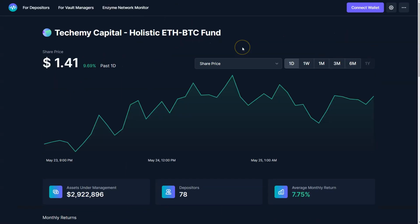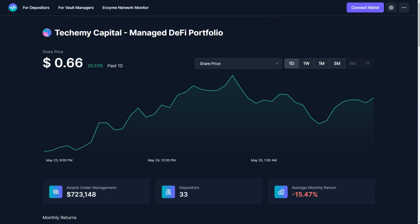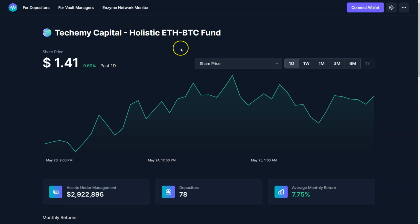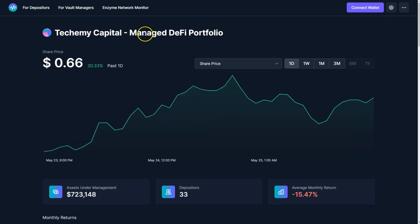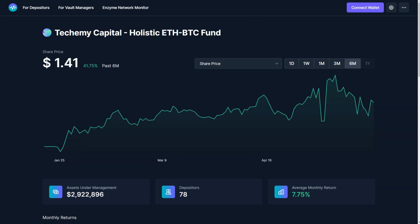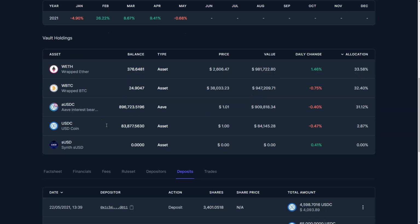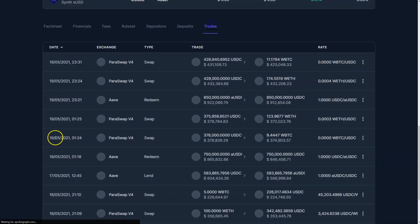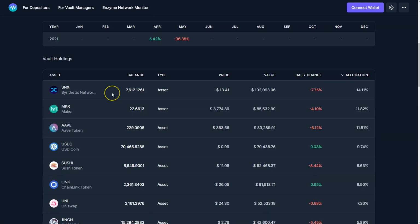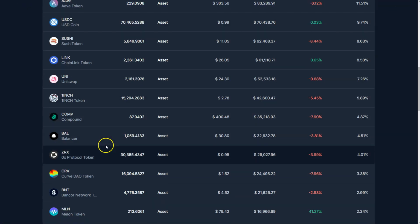Lastly, I'll just talk about the ETH-BTC fund and DeFi portfolio on Enzyme.finance. The ETH-BTC fund has done decently well, so I trade both of these. This one's mainly technicals and fundamentals. This one is less technicals, more fundamental related. But you can see AUM, allocations, performance, trades. You can see deposits, withdrawals. You can see all that stuff. And we do have Curve in the DeFi fund, currently a small allocation, but it is in there.